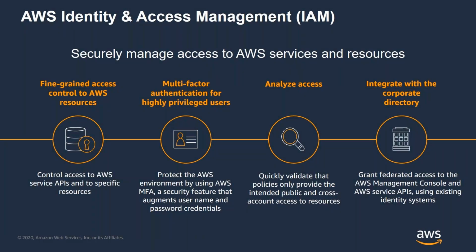With AWS Identity and Access Management, you can control access to AWS Service APIs and to specific resources. And you can protect the AWS environment by using AWS MFA, a security feature that augments username and password credentials. You can quickly validate that policies only provide the intended public and cross-account access to resources. And then finally, you can grant federated access to the AWS Management Console and AWS Service APIs using existing identity systems.